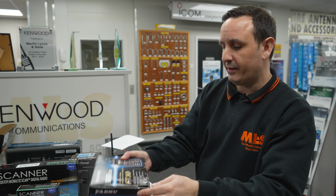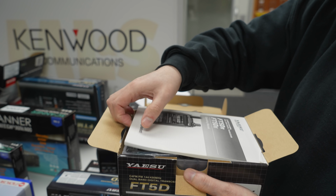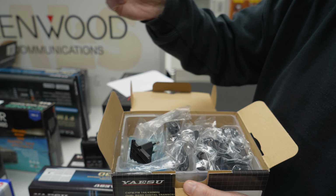And going on from there, we have the FT5. A bit like the Generation Game, this one, I'm trying to remember everything that's in front of me. Okay, so FT5, again, this one's been returned. Customer couldn't get on with this one, just found it a little bit too technical, went for a simpler radio, and then went for an FT70.